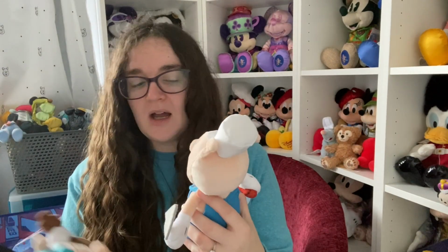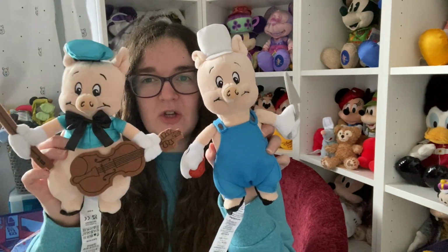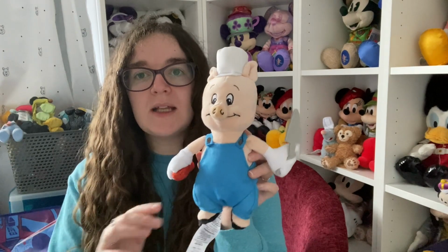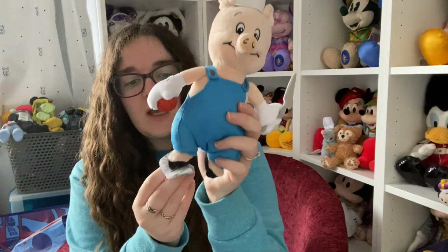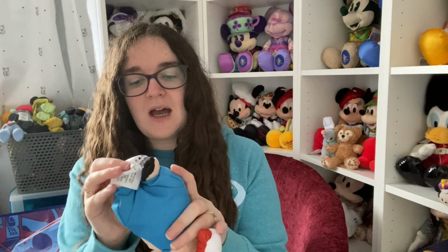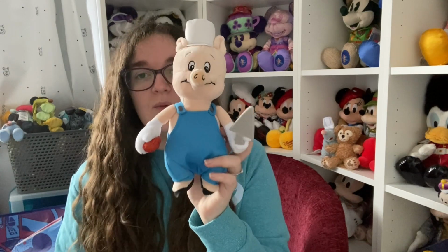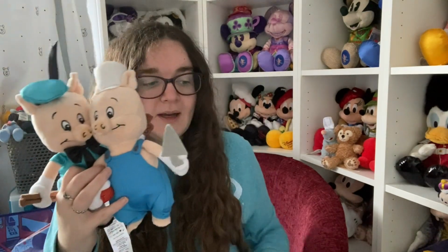So I figure that because their faces are kind of the same, the pigs were made and then dressed and had accessories added. So I could easily just shove his big tag into his suit like the Disney 100 one, and that at least hides one of them. So he's just there. So we've got Practical, Fiddler and Fifer.